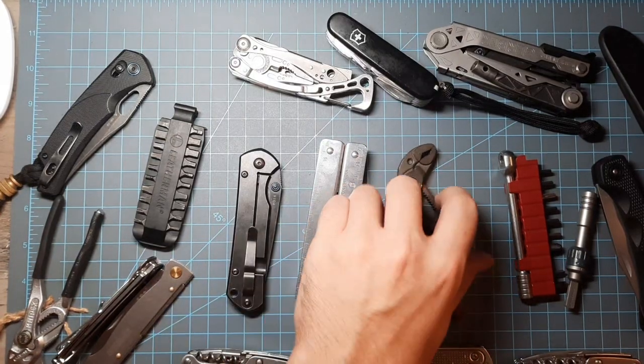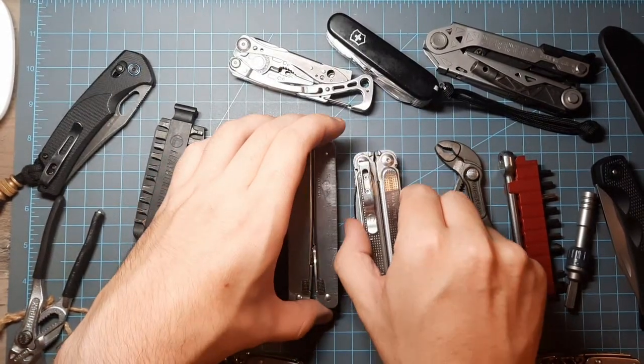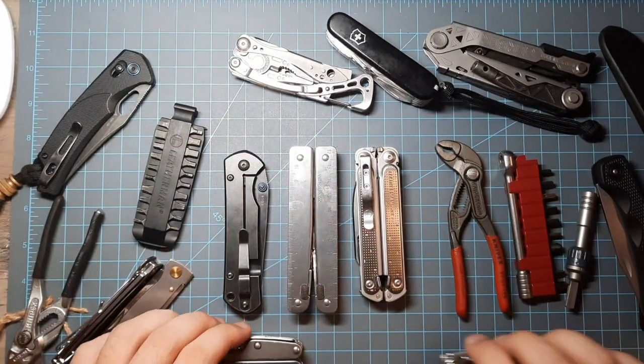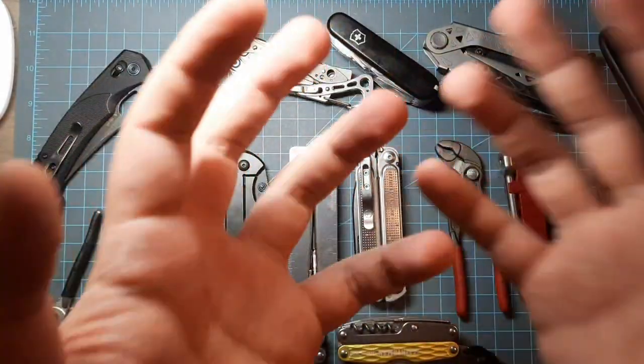What multi-tools should you get? This video is not going to have a lot of cohesive flow to it. We're going to be bouncing around a bit. I apologize for that, but it's been a while since I've had a really bouncy video.